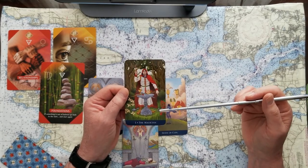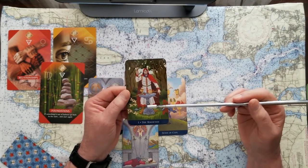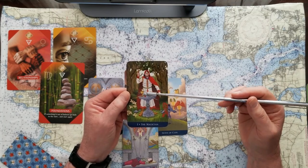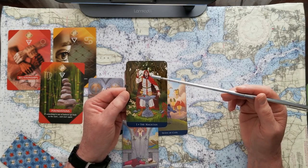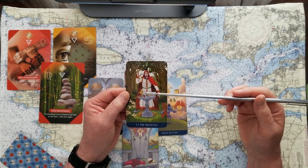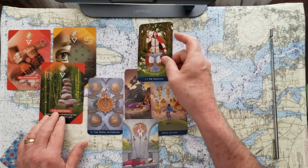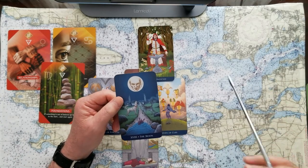I love how the cards keep reappearing. The sky of this reading is the Magician, and the Magician tells us again that we have everything at our disposal to make this happen. You know, make a move, get started in the right direction, but do it with some thought and considering the foundation. And then the likely outcome of all of this is secrets being revealed.